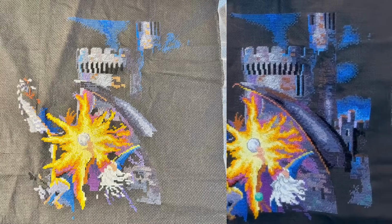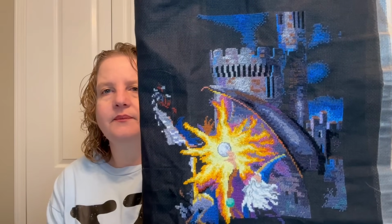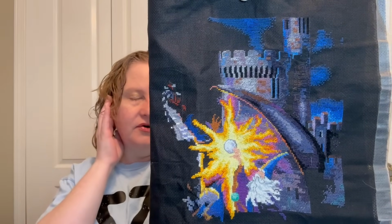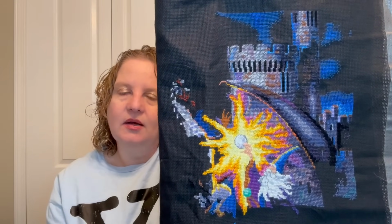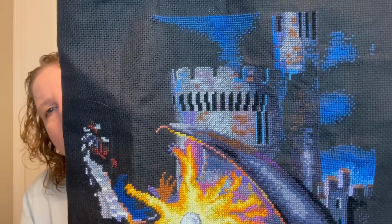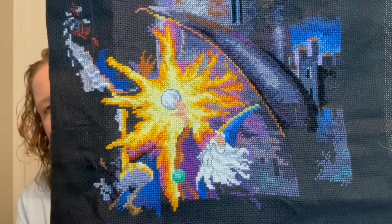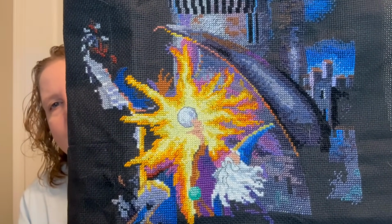There we go. I did 2,814 stitches on it. I have a working copy of the pattern and I've been highlighting as I go, and I almost have that page completely highlighted. So that's exciting. So yeah, got a little bit of back stitching in there too. So it's probably going to be a bit before you guys see this one again.